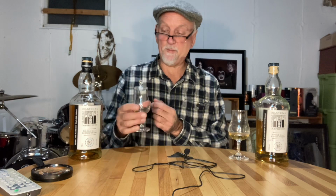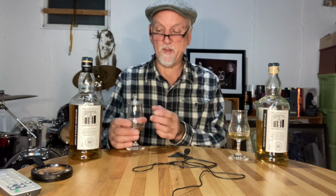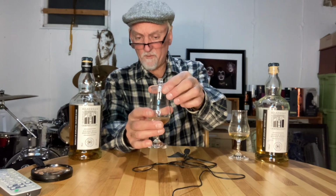Right off the bat, this Kilkerran 16, they're not pour and plays. They need a real long time to open up and oxidize. This bottle has only been open for a few short weeks, but this particular sample, I've topped it off a little bit, but I had this covered with the glass cover for a good couple of hours.